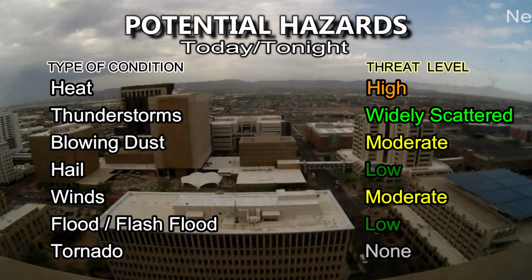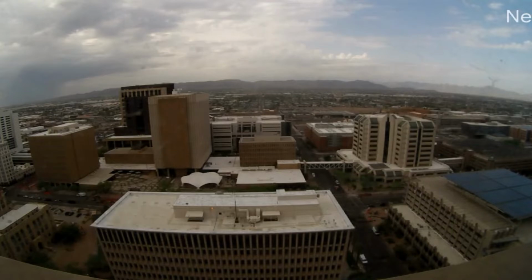Otherwise, we'll see partly cloudy skies, another warm and humid day with a few showers and storms firing up again this afternoon. But the weather pattern turns decidedly more active as we go through the weekend and especially next week. Rain chances increasing and the potential of some heavy rain at times and maybe some severe weather along the way. We'll talk about all of that and everything else in just a moment.